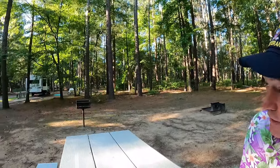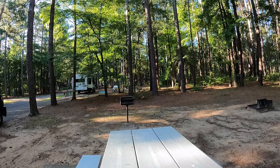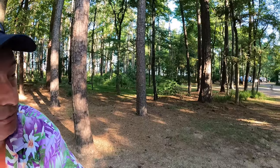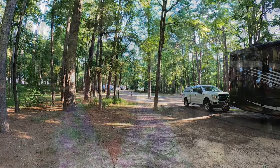I mean, look at what's behind me. You know, the spacing between the campsites is pretty decent. Hard to believe there's actually full connection campsites open. That'll change today though. Today's July 1, and this is the weekend. We're done here, but we're not done yet.